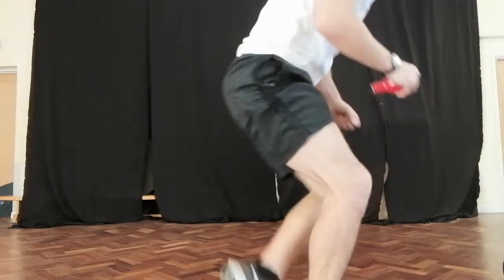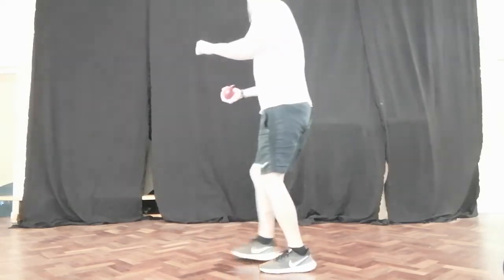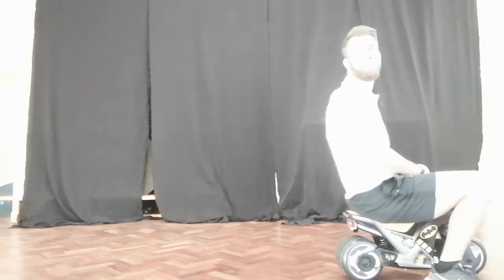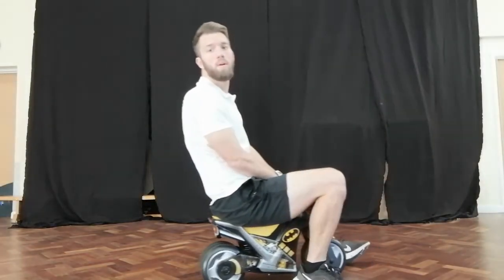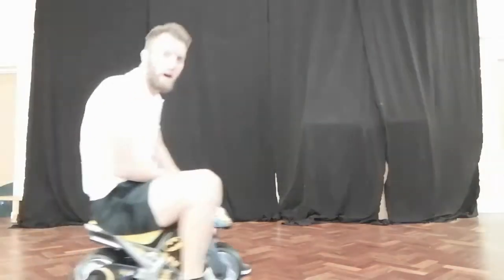So what we're going to do this time is when I shout reverse, you're gonna carefully look behind you and walk backwards. Beep, beep, beep. Okay, so watch me. If I was driving, I'll look behind me and walk backwards. Beep, beep, beep. Now obviously I don't wanna bang into anything or anyone, so I still might need to turn around but keep walking backwards. And if I'm on my ride on, I'm just looking behind me. Beep, beep. And I'm back, guys, I'm back.